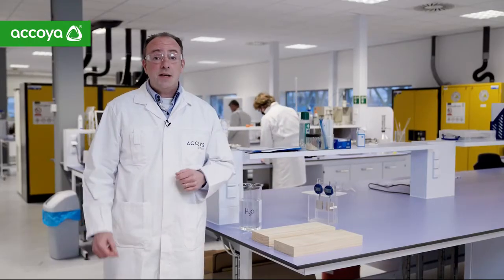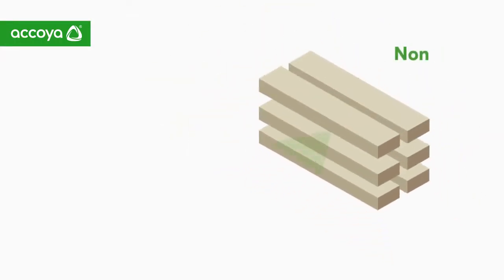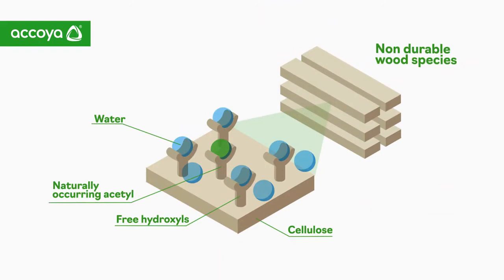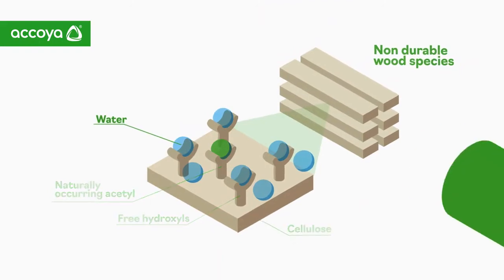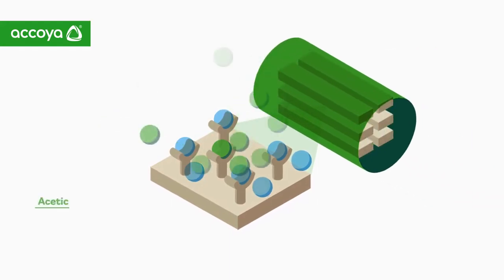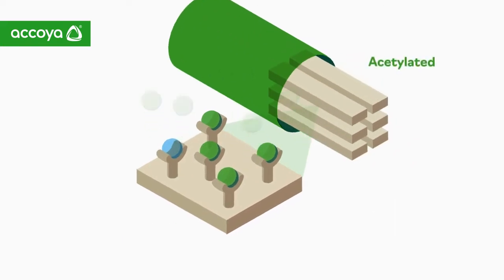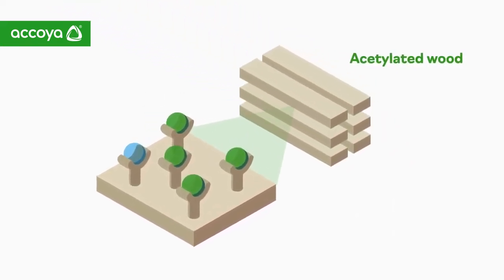So what actually is acetylation? Wood naturally contains some acetyl groups, but also a lot of free hydroxyl groups, and these are what water binds to, causing all those problems. In our reactors, our process uses acetic anhydride, essentially very strong vinegar, to boost the acetyl content of the wood and replace those hydroxyl groups, meaning water is no longer an issue.